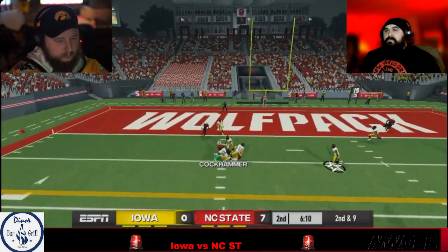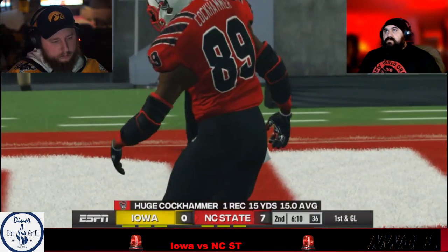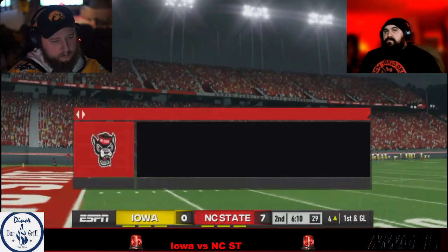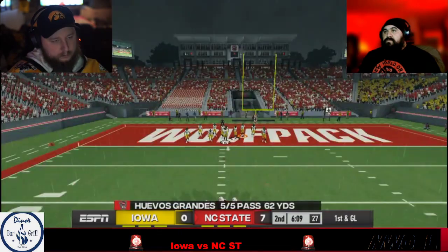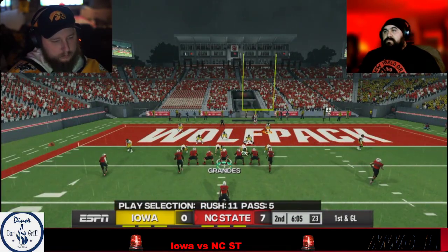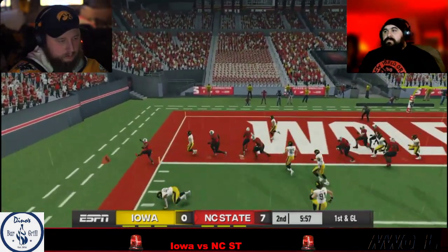Grande drops back to pass. He has Cockhammer. That's going to be a gain of 15, down inside the 5. That was a really good ball placement there by Grande. He saw that Cockhammer was supposed to be, I believe, on a corner route, but he threw it on the inside shoulder, which kept the ball away from the defense. Very smart decision. Yeah, I'm not really sure if it matters where exactly you throw it to Cockhammer because the defense is going to get out of the way.